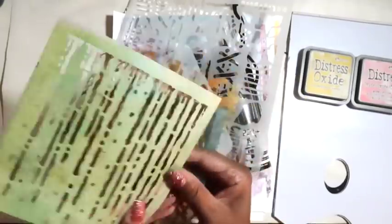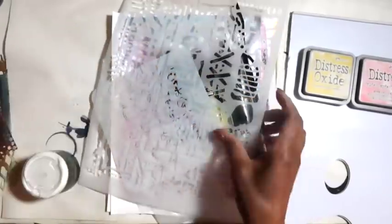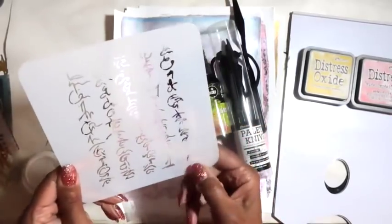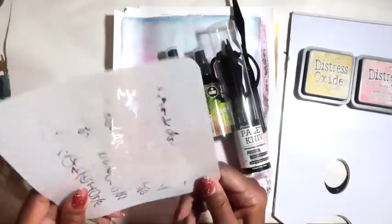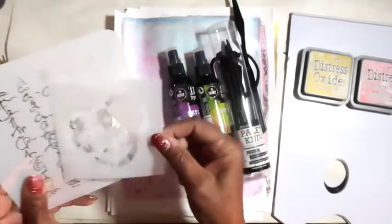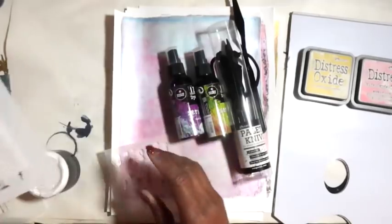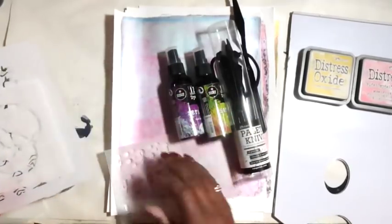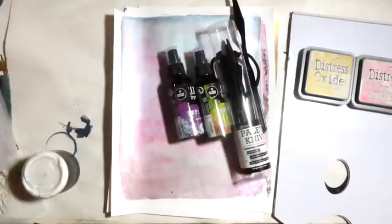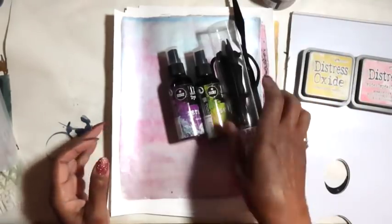This is another Seth Apter, and this one is S762, which I'll put down. And then, of course, my favorite on iStencils is the 6x6 scripting one. And this is another Seth. I think this is M190. I love those sort of coffee rings. And then I pulled one of the numbers ones. So let's just see.